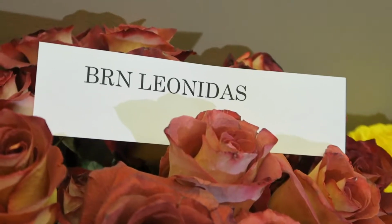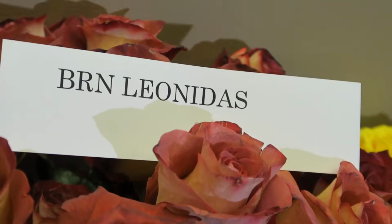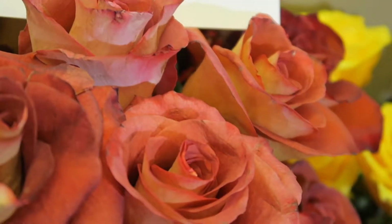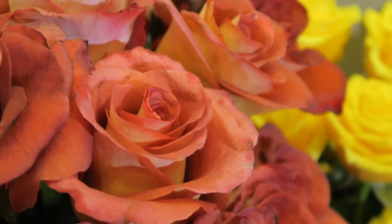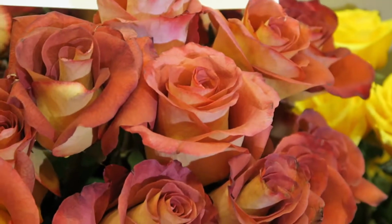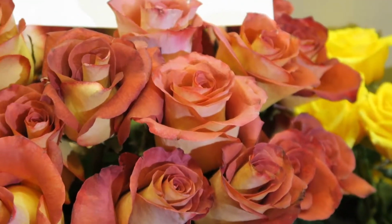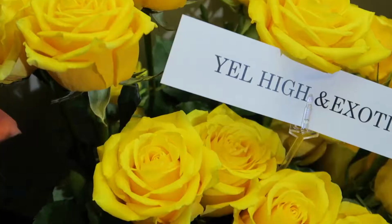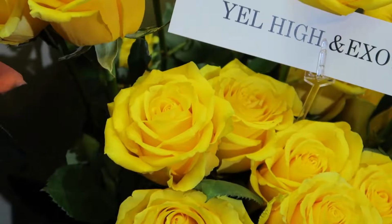You'd be hard-pressed to find an actual brown rose unless it's a dead rose, right? But the brown Leonidas is a fantastic rose to use for any fall colored lineup that you have. It is not entirely brown. It does have a little bit of an orange cast to it and some light outer petal, but this really is a great alternative.